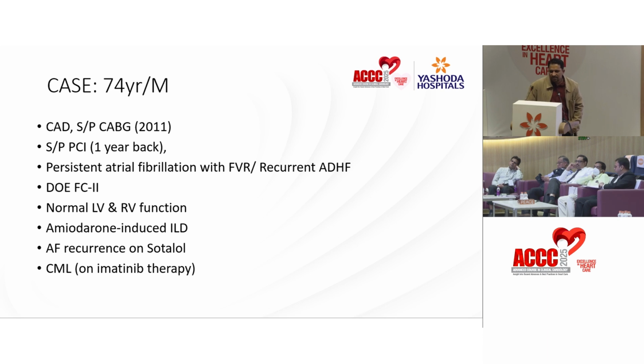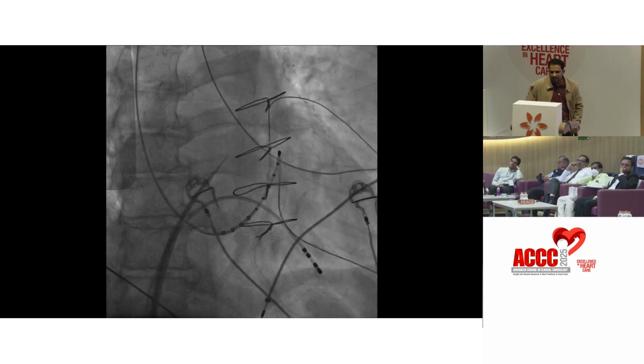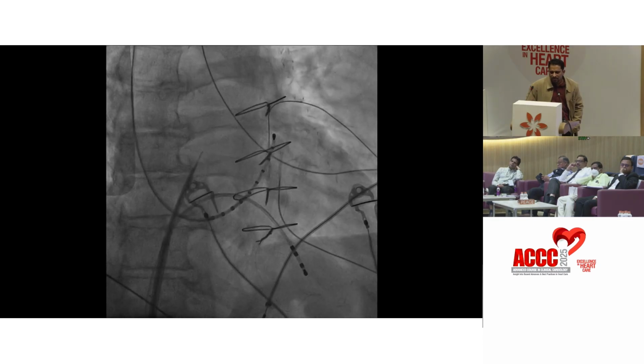So this is a patient who had undergone bypass surgery for coronary artery disease. Then he came with persistent atrial fibrillation with fast ventricular rate, and he also had CML and was in remission on imatinib therapy. Patient was initially started on sotalol, but the patient did not respond to sotalol. He had recurrences, and then we took up the patient for cryoablation.